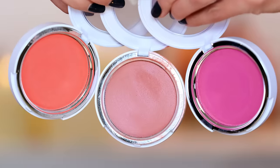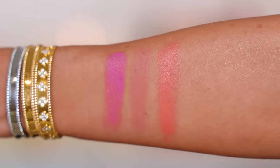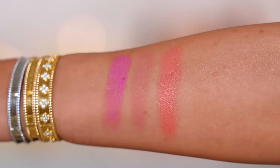Makeup by Mario. You guys probably know I love the blushes so much. Soft Pop Plumpy Blush Veil. I feel like I'm in some kind of tongue twister, like all these names are okay. The Soft Pop Plumping Blush Veil. Oh my gosh, I can imagine people in a boardroom having to say that over and over and over. I would stress out. Soft Pop Plumping Blush Veil.